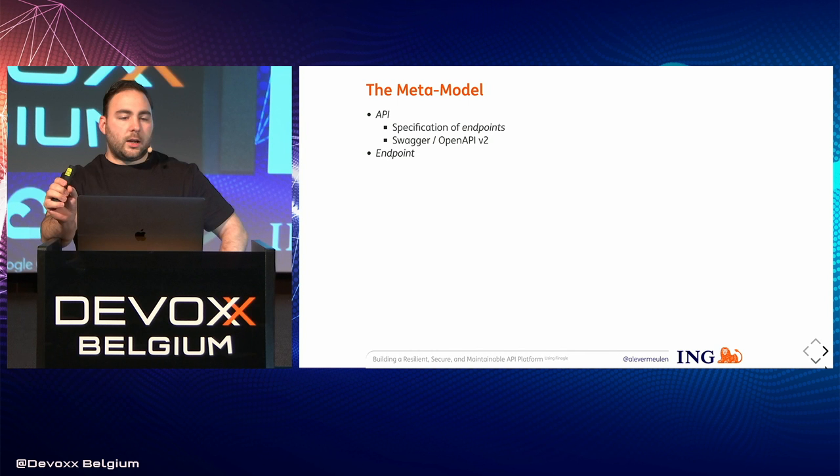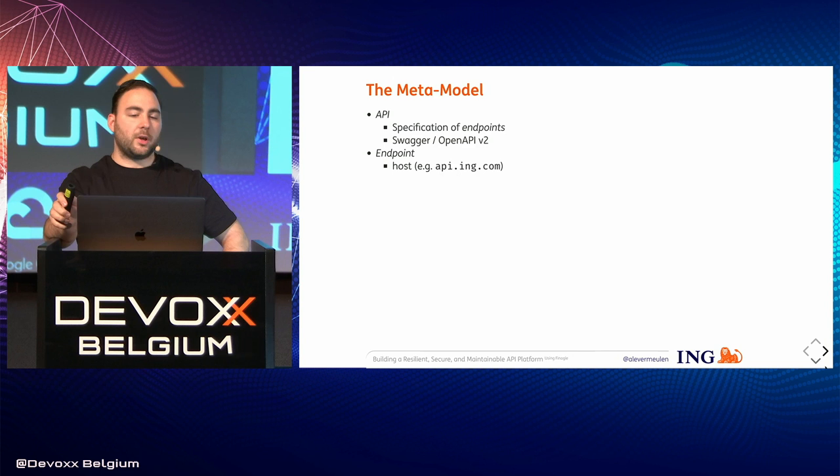And an endpoint, in our case, is a triplet. And it consists of the host, a logical host, like api.ing.com. You can compare this to a group ID in Maven.